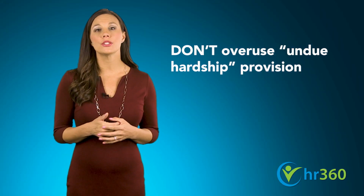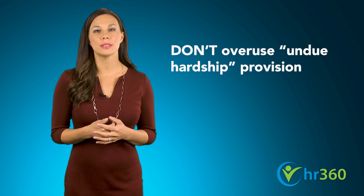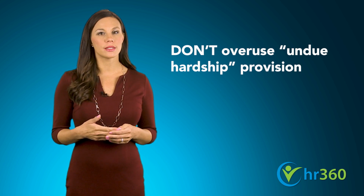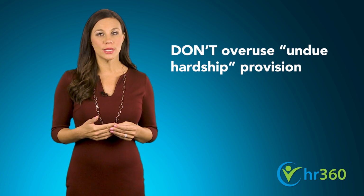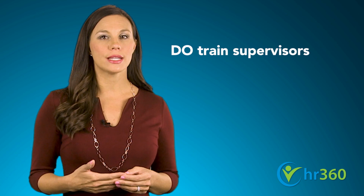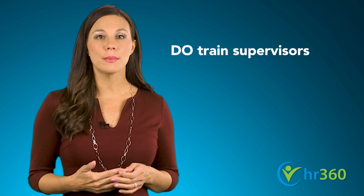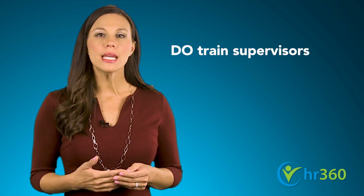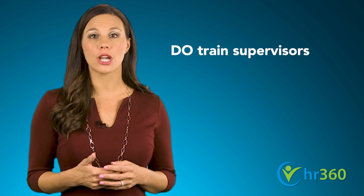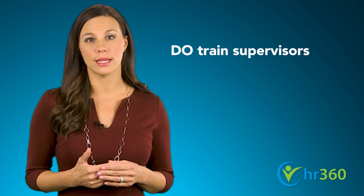Don't overuse the undue hardship provision to deny accommodations. Factors such as cost or other employees' reactions are generally not acceptable reasons for refusing an accommodation. Do train supervisors to refer reasonable accommodation requests to HR. In addition, they should know how to handle ADA situations in job interviews and daily work with employees.